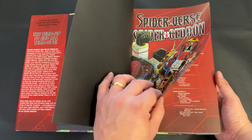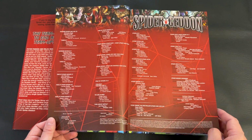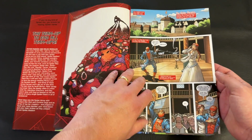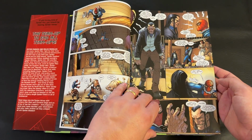Flipping through the omnibus, the art and the variety we get here looks incredible. I've become a fan of some of the characters that appear here, like Ghost Spider or Spider-Gwen, and so I really want to read the event proper. I think one of the reasons I haven't quite gotten into this one yet is because I'm not really sure everything I want to read leading into it.